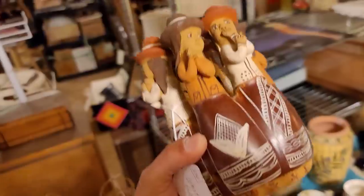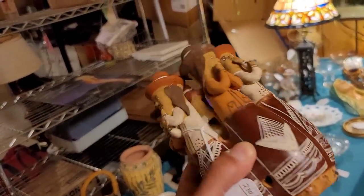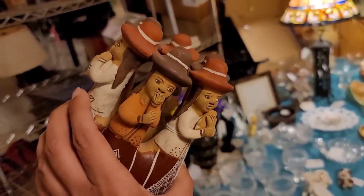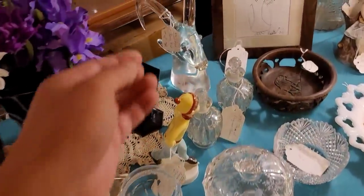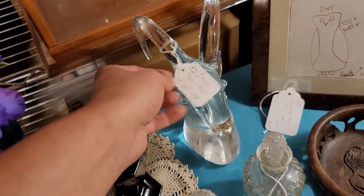This is a really interesting piece. It is a terracotta that we are seeing here, or almost an earthenware figural piece. I'm not entirely sure what's going on. They seem to be gossipy. I do really enjoy the subject matter, but without a signature or manufacturer on there, I do elect to leave it behind. This guy's pretty gosh darn amazing.